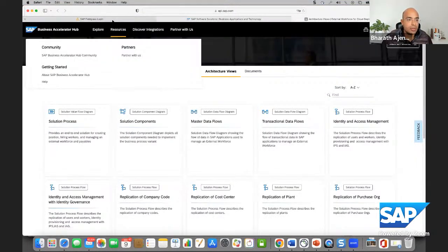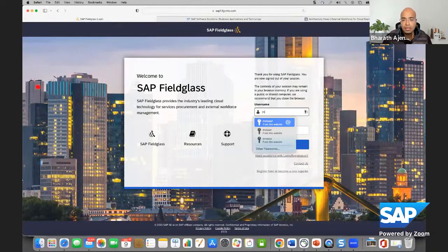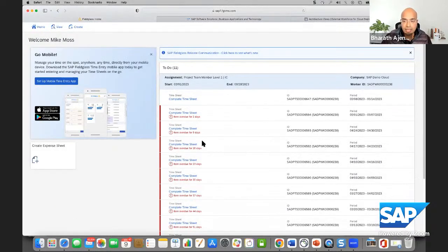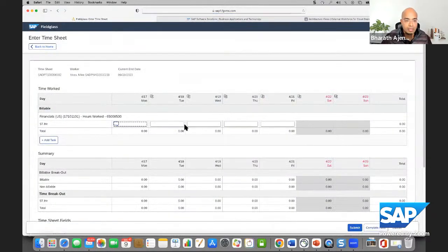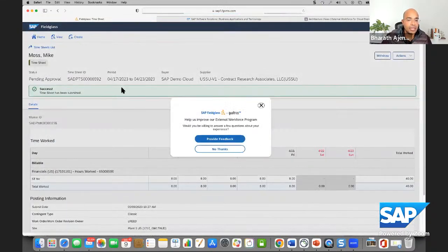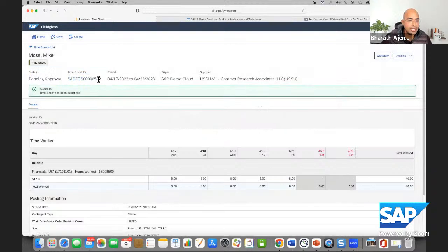So I'm going to log in as an external worker here. So I'm going to complete a timesheet. So let's assume that I worked not 8 hours, certainly more than 8 hours. So let's say this external worker, Mike, has worked 40 hours this week. I'm going to click submit this timesheet. Again, at this point, a timesheet has been created. It ends with 6592.